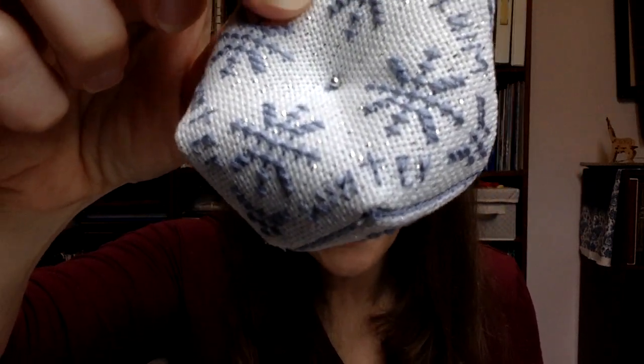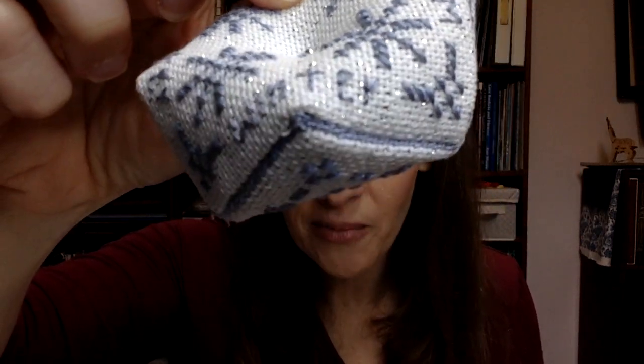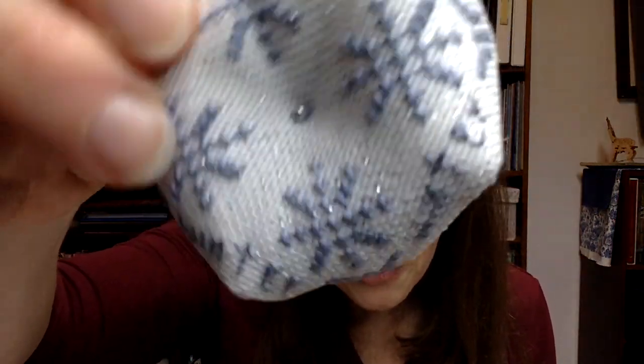I have stitched my models on a sparkly fabric. It is a 25 count Lugana, just called silver white, because it's a white fabric with silver running through it. There is also this sparkly fabric in like an iridescent color, and I think also in a gold color. For me, it's blue and silver that speaks winter.